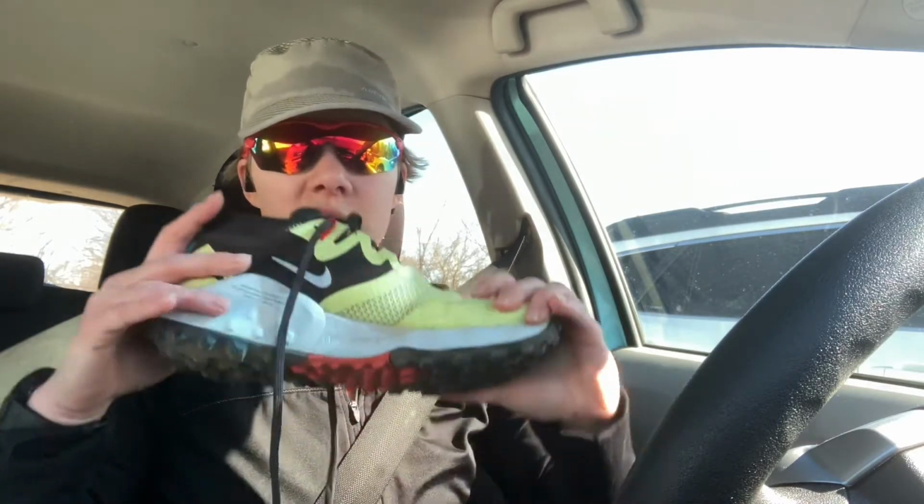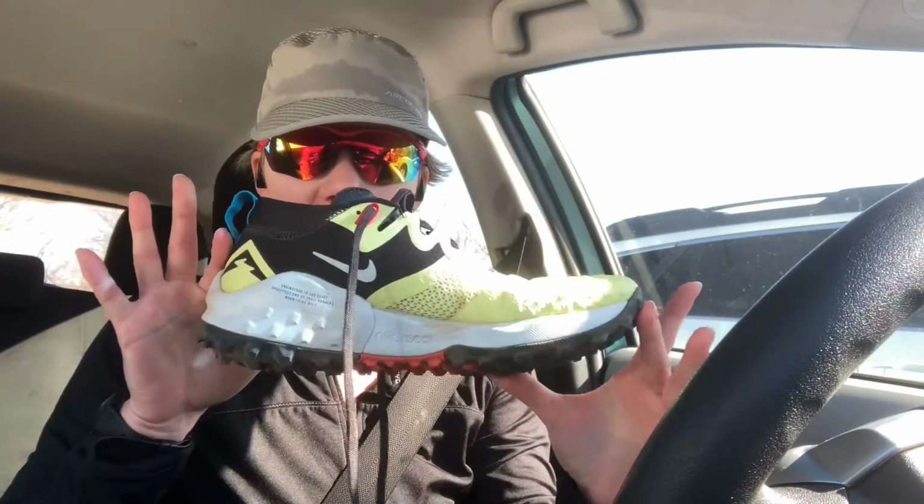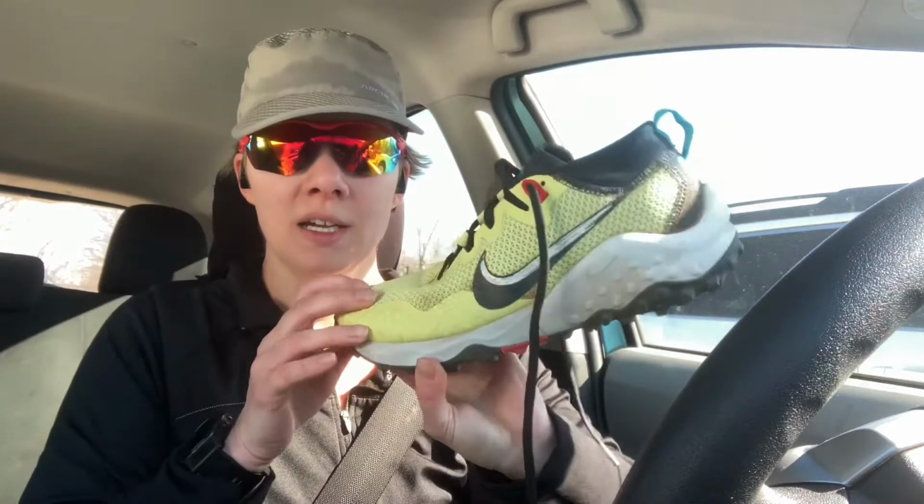Alrighty, so the run is finished. I did end up doing 6 miles because I got 2 miles in and I felt great. So I was practicing my nutrition this time. So I was eating either an energy gel or like a cracker like every mile. These are the shoes I ran in, the Wild Horse 7.